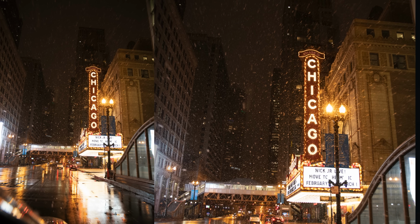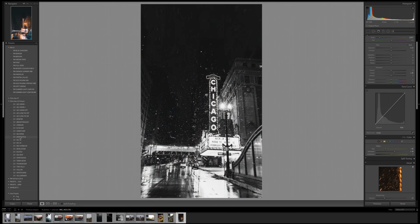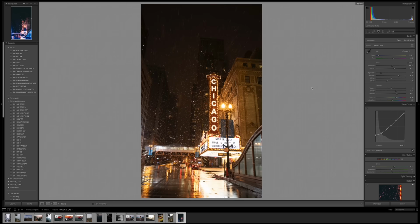When I like to edit night photos, I take out as much of the warm tones as I can, especially for a winter night photo, just because for me it just makes sense. When I think of winter night Chicago, I think cool tones, I think a cold image. The only kind of warmth I want is coming from street lights, tail lights, the Chicago sign itself. I just don't want the whole image to be orange, amber.